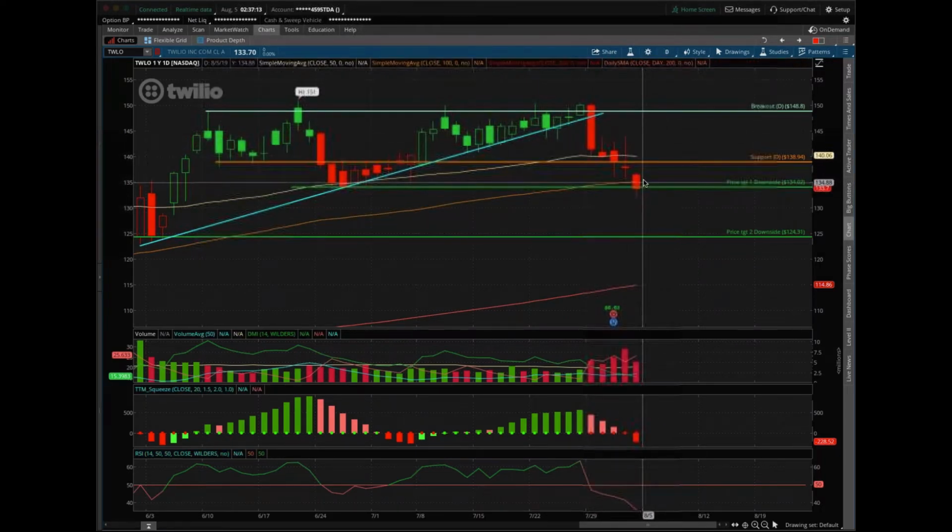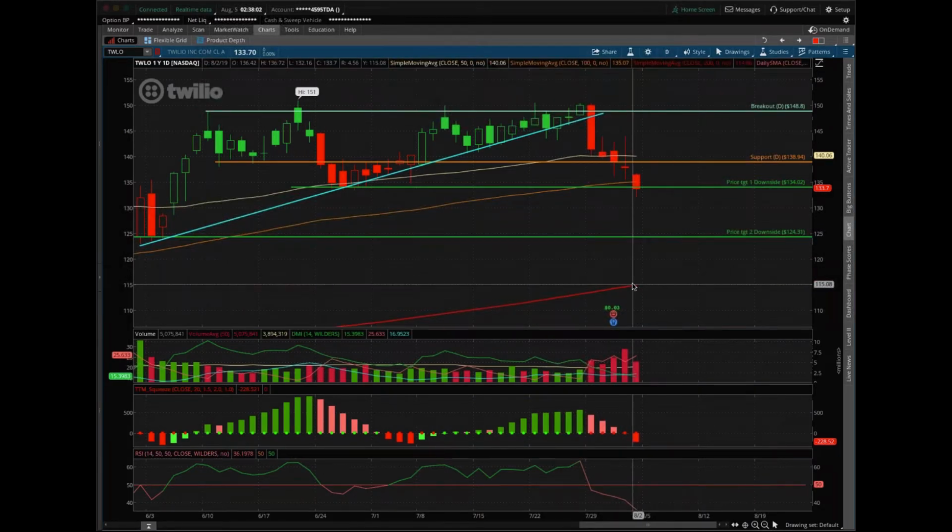Well, then TWLO could come back and test, since it's already gapped down, it's probably going to test this 135. And if it comes back and tests this 135 and fails to get over it, then that's your green light to head down to 124.30, because it's a setup and then fire down to that 124, maybe even exceed it a little bit, maybe to about 121 or 123, and then maybe bounce and then set up another one to push down to this 115. All right, so that's TWLO.